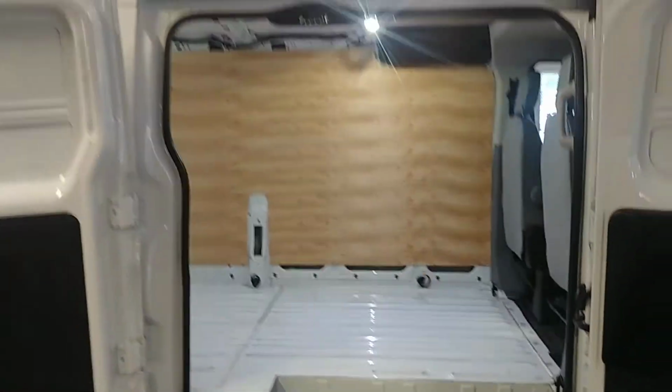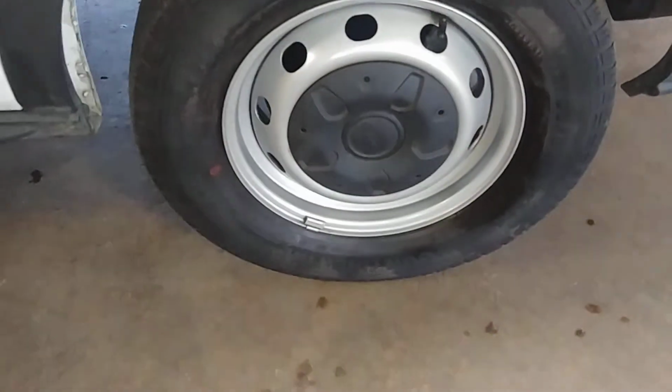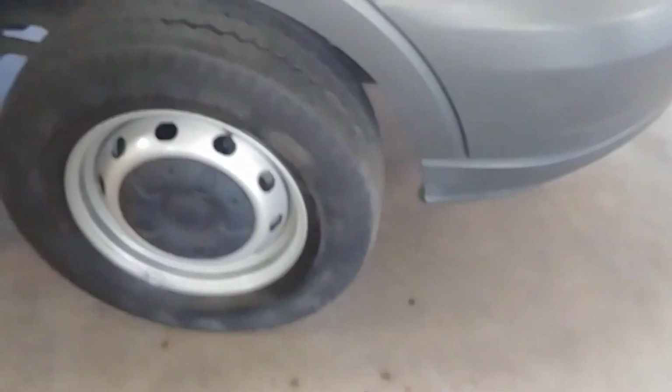This is what your side cargo area looks like. Very nice. Got one of your doors. Pretty good. The paneling looks good. Normally the paneling is all beat up, but on this one it is not. This door here looks okay. Front passenger seat, no holes, no tears, no rips to that. Front fender, very nice. Front passenger steel wheel, and your tire tread is over 7/32.